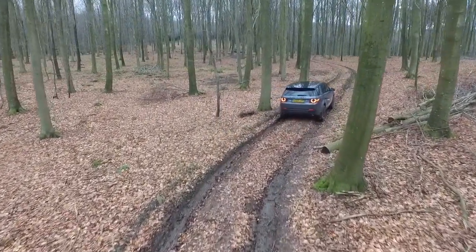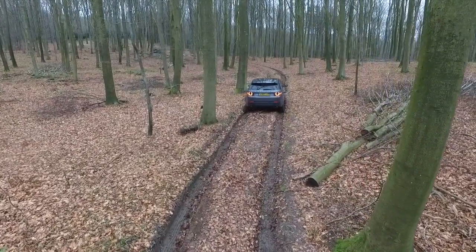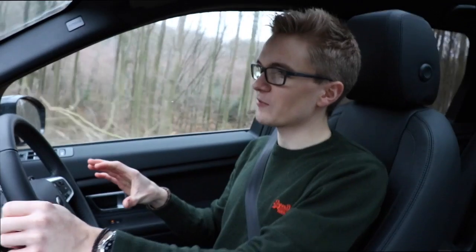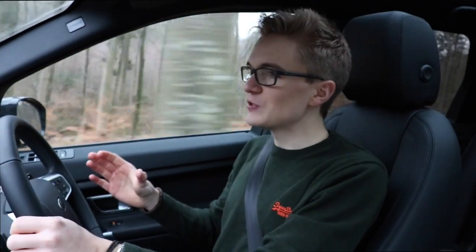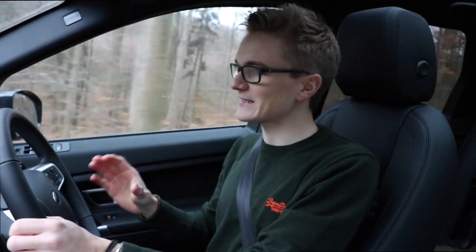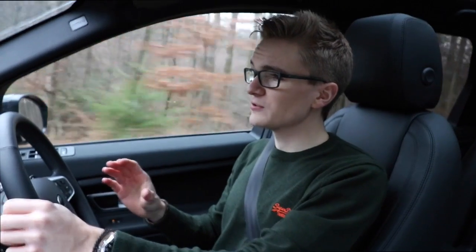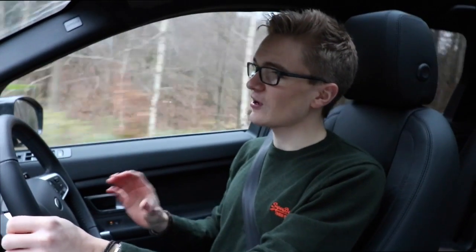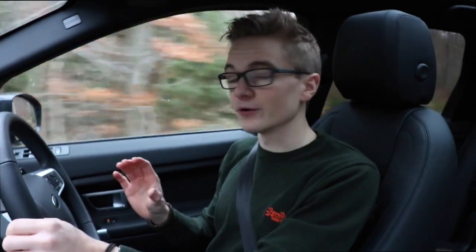Land Rovers tend to be cars that speak for themselves when it comes to off-roading ability. You always know that this is going to come out on top of an Audi Q5 or a Volvo XC60 in that respect. And on that note, again, this car has also achieved the highest safety rating in its class, even beating the Volvo.